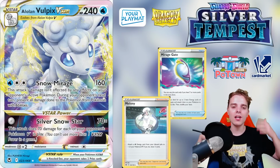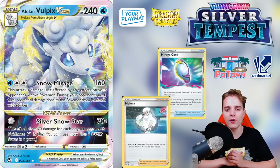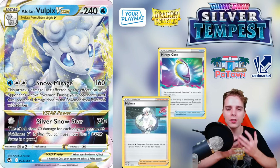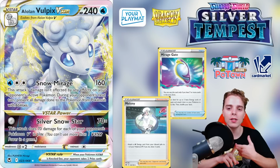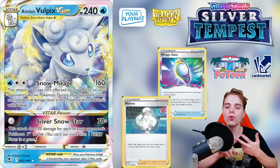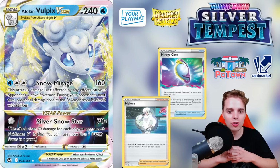Moving forward, number 6, Alolan Vulpix VSTAR. Why do I think Alolan Vulpix VSTAR is great? Well, if you haven't learned from the intro rap, the Snow Mirage Gate is a great attack. The attack damage isn't affected by any effects on your opponent's Pokemon, so you can slap through Miltanks, you can slap through Goodra with their effect and stuff. You're going to be doing a lot of stuff, but also it states here, during your opponent's next turn, prevent all damage done to this Pokemon from Pokemon with abilities.